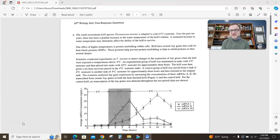All right, this is number 6 on the 2021 AP exam. The small invertebrate krill species, Thysanoessa inermis, I think I'm probably mispronouncing that. If I am saying it wrong, I apologize to the krill. Anyway, they are adapted to cold 4 degrees Celsius seawater. Over the past 10 years, there has been a gradual increase in the water temperature of the krill's habitat. A sustained increase in water temperature may ultimately affect the ability of the krill to survive.